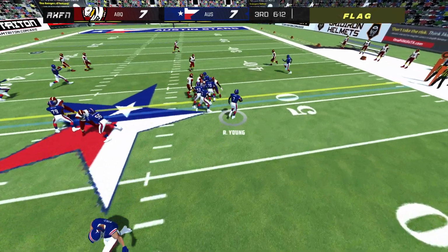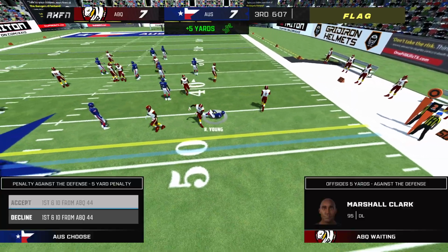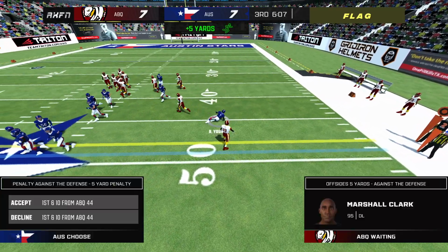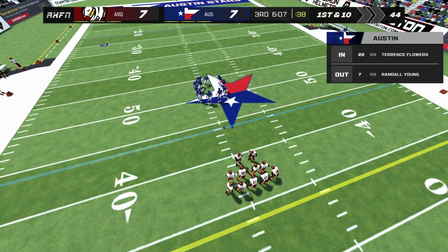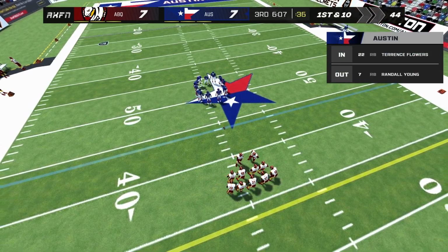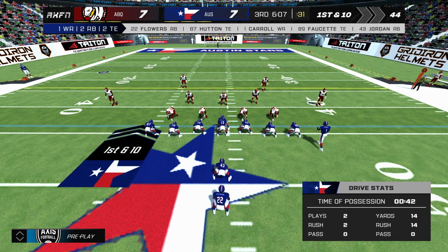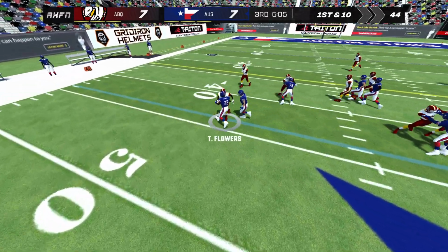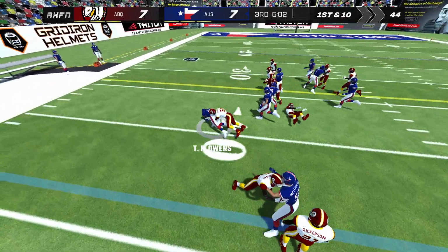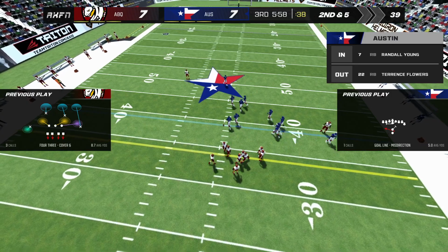There's a flag on the field. He hands it off. Let's see how the penalty affects things. The home team will turn down the penalty. And that's enough for a first down. That was a great run there to pick up the first down. He dodges away. Second down.